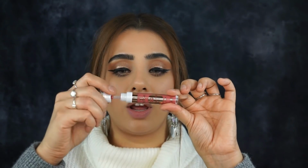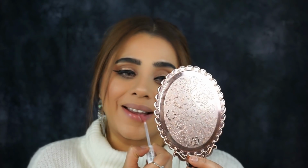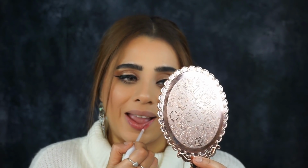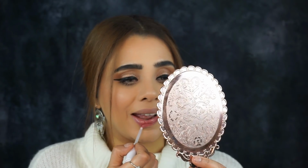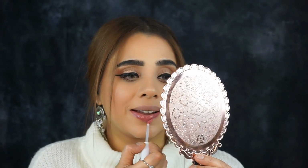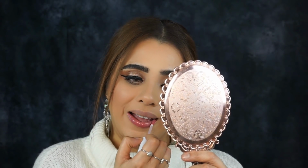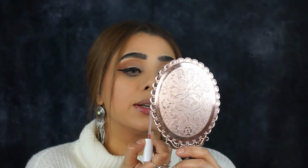Okay, now I'm going to do She Is So Extra, and this one, as I told you, is more of a pink. I don't think you even need to put any other lipstick underneath. You can definitely use it as a topper or apply it on its own, because it's so beautiful and really highly pigmented.